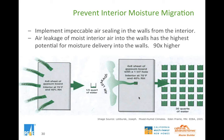But what this is really showing you is that it's a great idea to prevent air from leaving the inside of your building and traveling through your wall assemblies, because when it leaves the inside of your house and travels through your wall assemblies, it can carry a lot of water with it, and more than likely it will drop that water off at the sheathing because of how cold the sheathing is going to be in the wintertime, and it'll lead to this type of condensation.